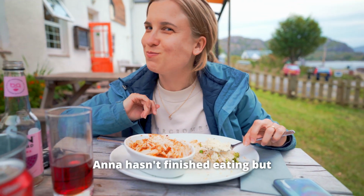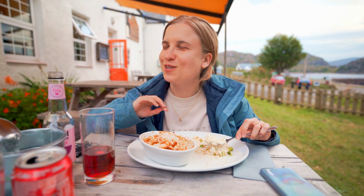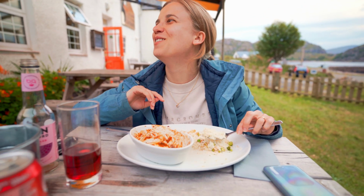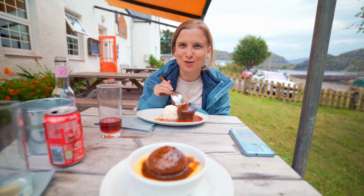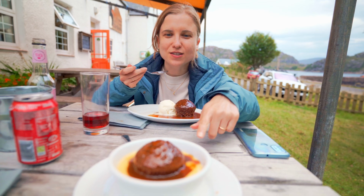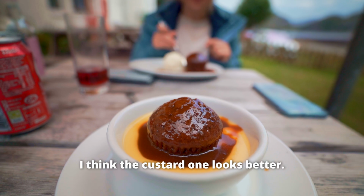Anna hasn't finished eating yet, but she's looking at the dessert menu. Should I get it with ice cream or with custard? First finish your food. This is what I've been waiting for all day. One with custard and one with ice cream. I think the custard one looks better.